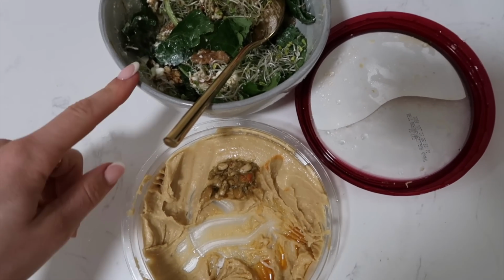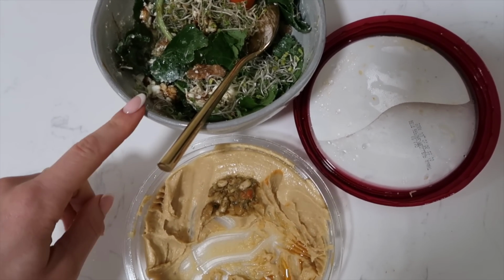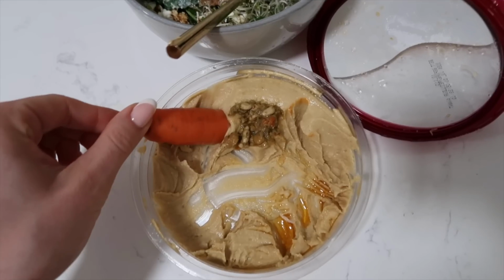Okay, dinner lineup. Kale, broccoli sprouts, cottage cheese, olive oil, balsamic vinaigrette, walnuts, and I'm snacking on just this carrot and some hummus. Yeah.